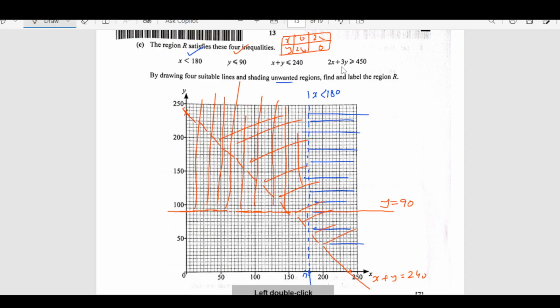Right? So now 2x plus 3y equals 450. Let's make a table of values for this one. So we have x and y. When x is 0, 3y is 450. 450 divided by 3 is 150. So y is going to be 150. Let me write it down here. And when y is 0, then 450 divided by 2 will be 225. I think that's enough for that.